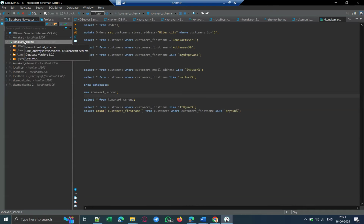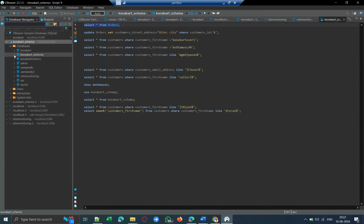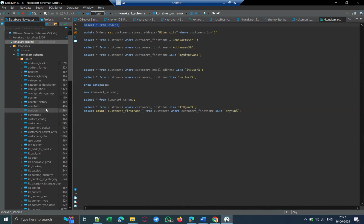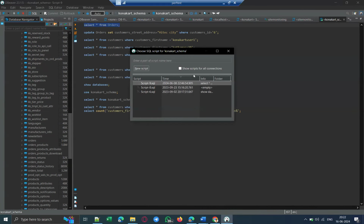For example, this is a database schema on my remote machine. So now let me quickly show you how to execute queries once you set up this database tool on your machine. So how to execute these database queries? Type some query like this. For example, in this Konakart schema, there are hundreds of tables. If you go to databases and Konakart schema, there are hundreds of tables, as you see here. I think there are around 100 plus tables, and orders is one of the tables in that. Now what you need to do is, you just type in the query, and you use control enter to execute that query.